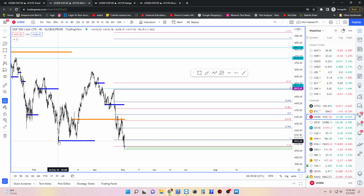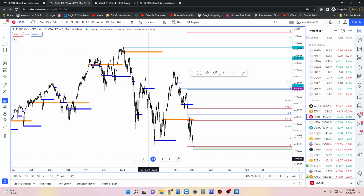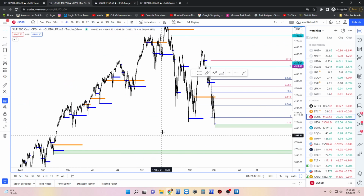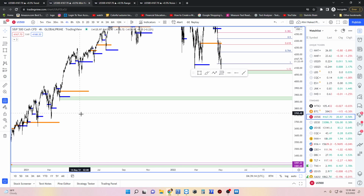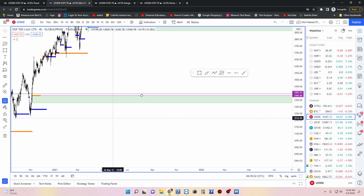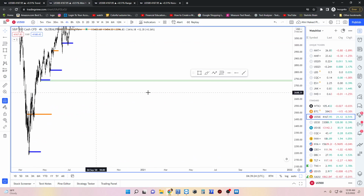I mean, the last naked pivot was right here, and it filled it. And then now it made a new one. So it's highly likely it's going to want to come back to it and revisit it. And we got one here, and then we got one there, which is where that weekly gap is. But then we also got one down here.